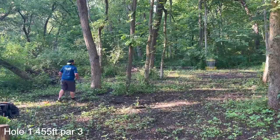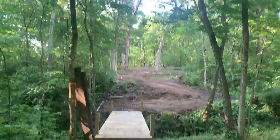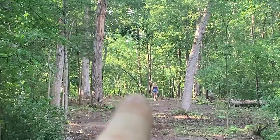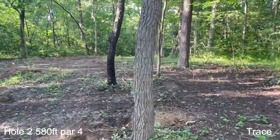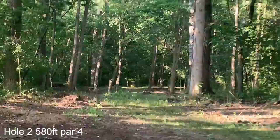All right, so here on hole two, my wife gets up there in position, tee pad, over a creek, up a hill where she's near. I want to land over in there, and then I believe it's an anhyzer to the basket. All right, from where I landed, basket's down there. Should be about 280.